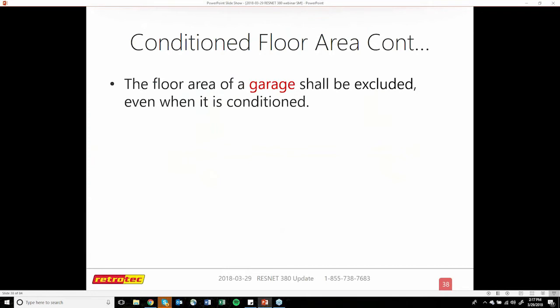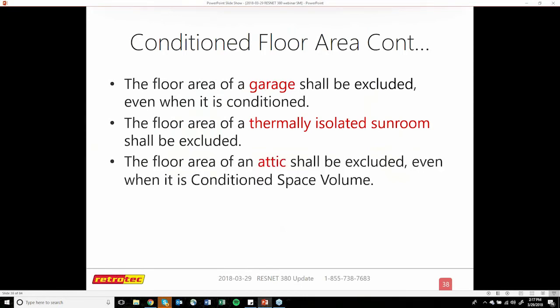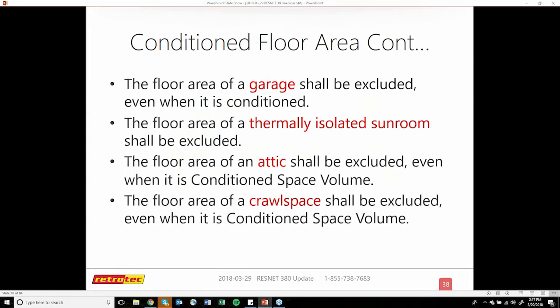Garages, like I said, for floor area, it's always excluded. Sunrooms for floor area, you exclude that as well, just like it is when you calculate your volume. Same thing for attics. Even if it is conditioned space volume, you leave it out. You don't count that as floor space. We don't live up there. And crawl spaces, you exclude that too. That'll never be floor space. So even if it's a conditioned crawl, leave it out.